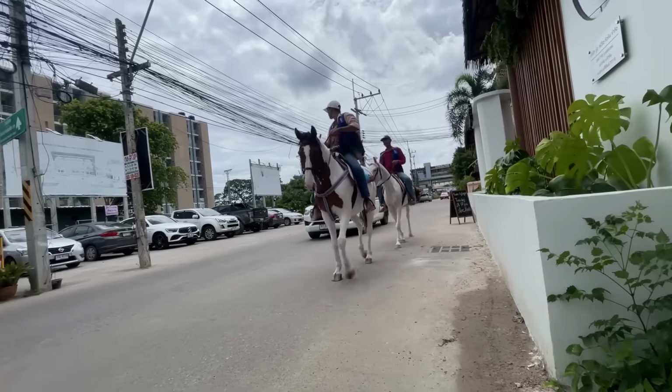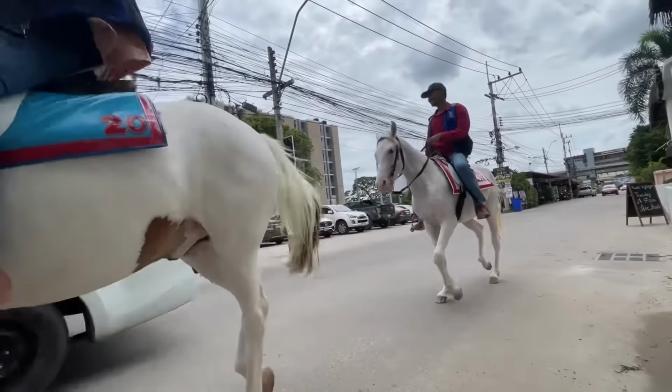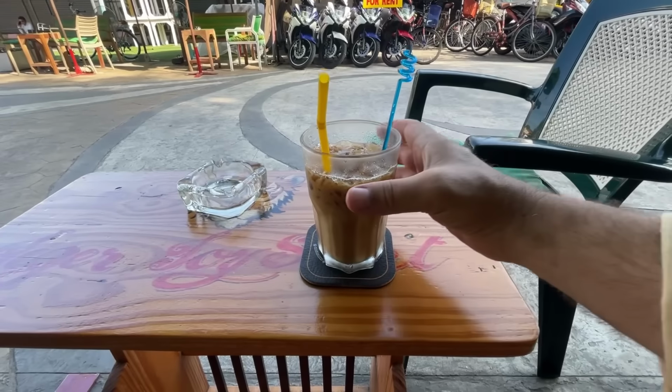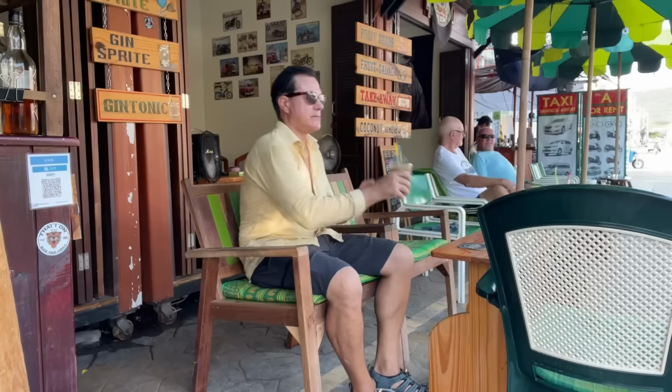I enjoy getting out for these morning walks like this. This is a cool area. Hua Hin is beautiful. The people are friendly. It's a blast from the past, and I'm really enjoying it.